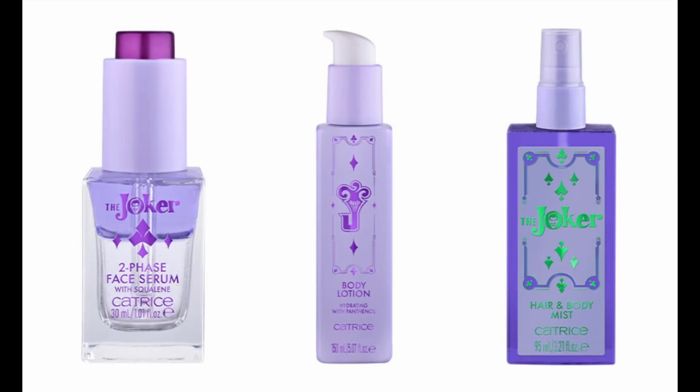There's a lot of face and body care as part of this. It's really random. There's the Too Faced face serum, which they've missed a trick. I wonder, did they want to put Too Faced in there because it's a Too Faced face serum? I don't understand what the 2 phases are. That's not very clear, but there you go. There's a body lotion and there's a hair and body mist. I think that the hair and body mist actually looks the nicest in terms of the packaging. It's not bad. It's a drugstore brand, and I feel like they've done a lot in terms of their packaging.